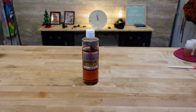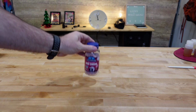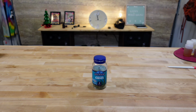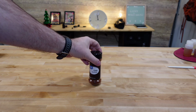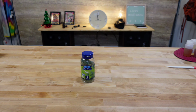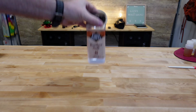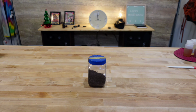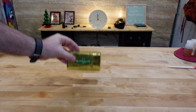Sesame oil. Litehouse freeze-dried garlic. Red onion. Chives. Paprika. Chili powder. Dill. Italian seasonings. Kosher salt. Black peppercorn. Flour. And butter.